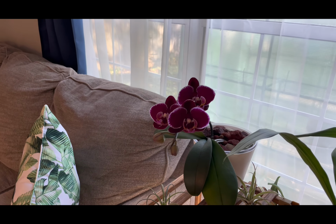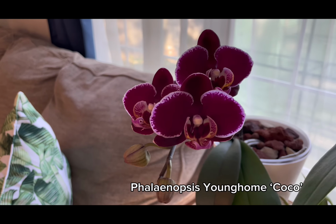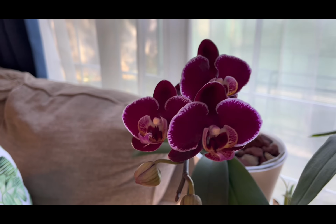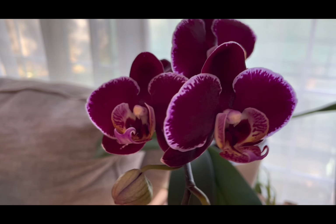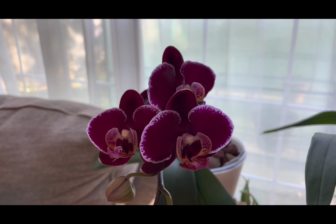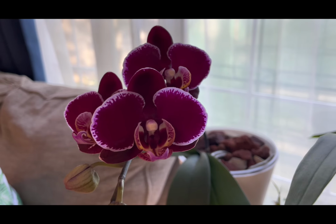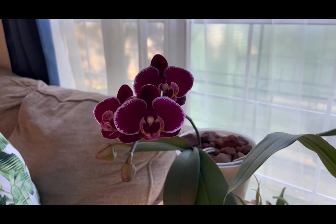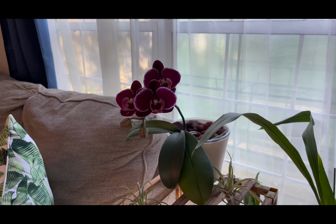And then I have this wonderful Phalaenopsis Yungho. I believe it's called Coco. Her tag is down in the lava rock. Between the roots and the lava rock, her tag seems to have been eaten. So, from what I could see on it, Phalaenopsis Yungho, and I think it's Coco at the very back part of the tag. I'm going to have to remake it. My fans, I have them set on the highest setting. So that's why you see her spike just bobbling.